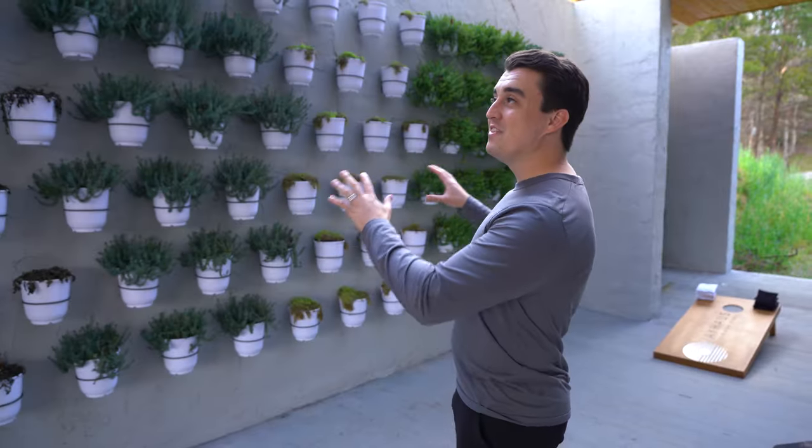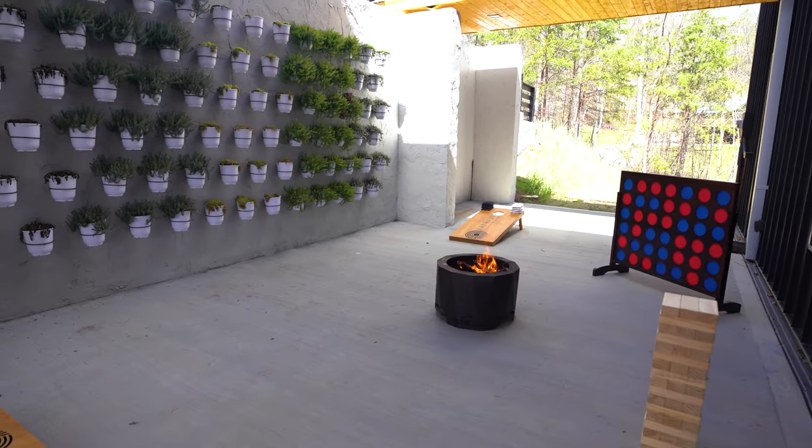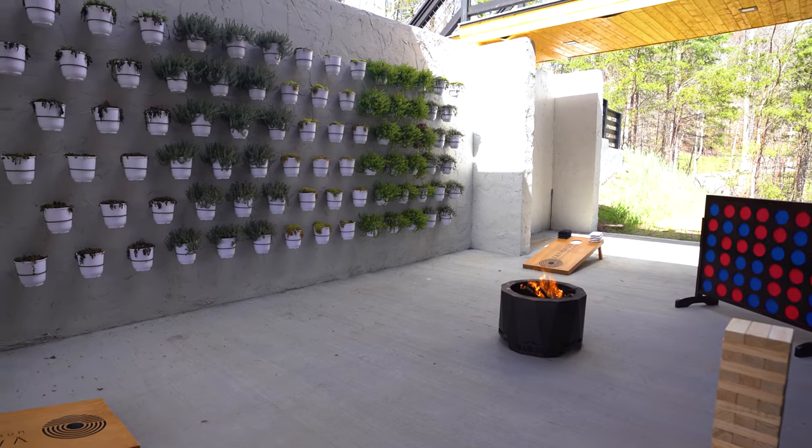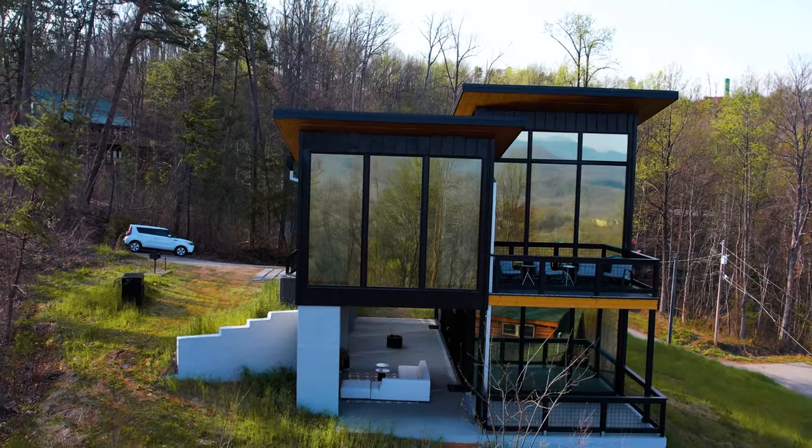And then back behind me, this is actually the original retaining wall of the house that was here that burned in the 2016 fires. And so they've really taken this, used what was left, and created a space that is just beautiful.